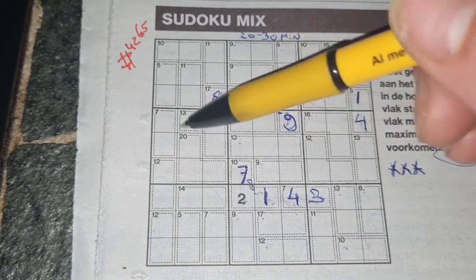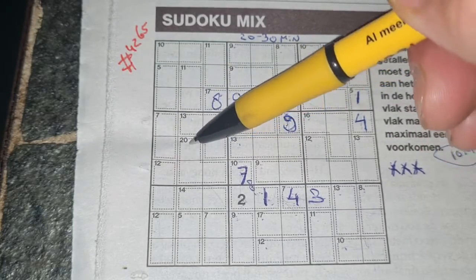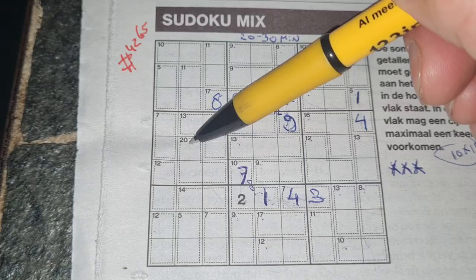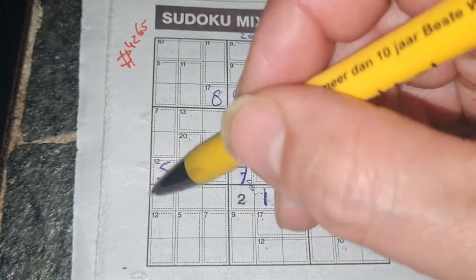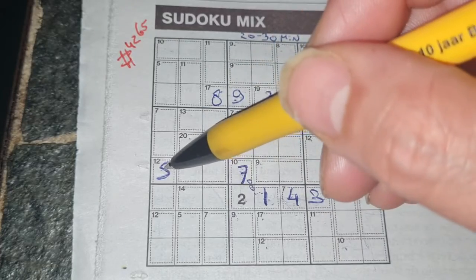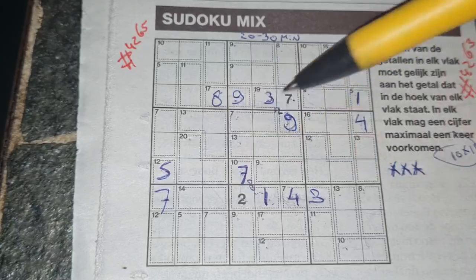How about this big square? 7 plus 13 is 20. 20 plus 20 is 40. So 45 minus 40 is a 5. This box should be a 5. In the box of 12, the combination will be 5 plus 7. Okay. It's equal to 12.